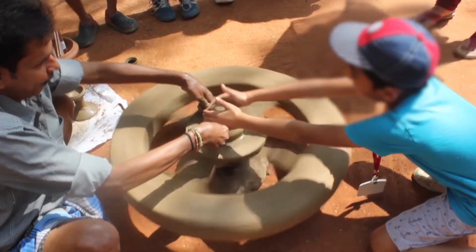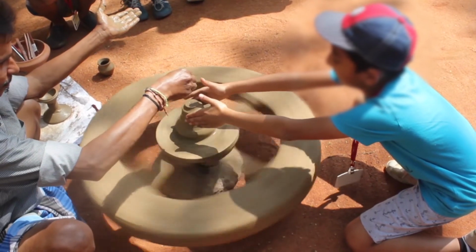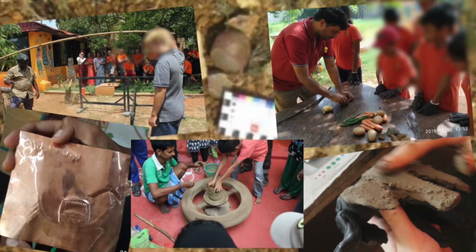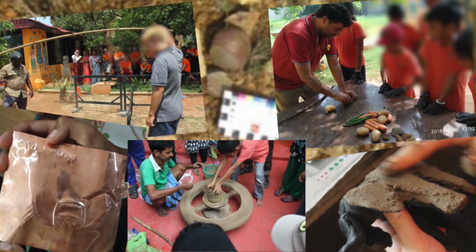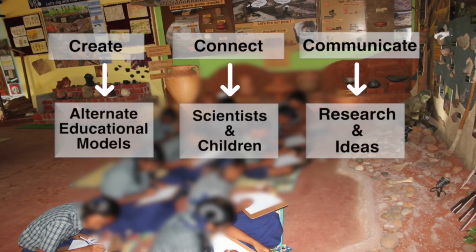Here, extinct practices like lithic knapping and the wonderful living traditions of India are woven into our pedagogy. We reach out to children from diverse communities, age groups, and socio-economic contexts, conducting programs in several languages. Our aim has been to create, connect, and communicate. The simple premise is that educating children is the only sustainable way to ensure awareness of the past and future conservation. This is of crucial importance as awareness of archaeological sites, in particular prehistoric ones, is limited in India.